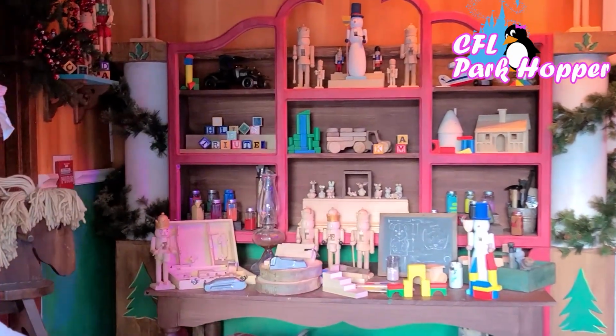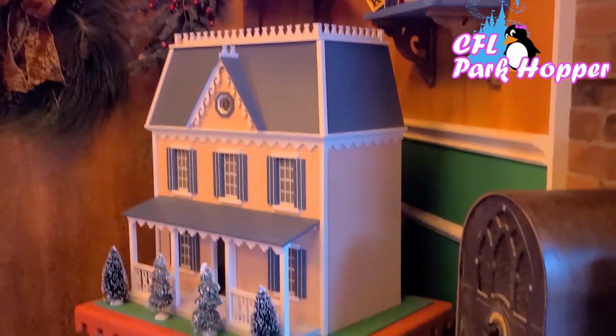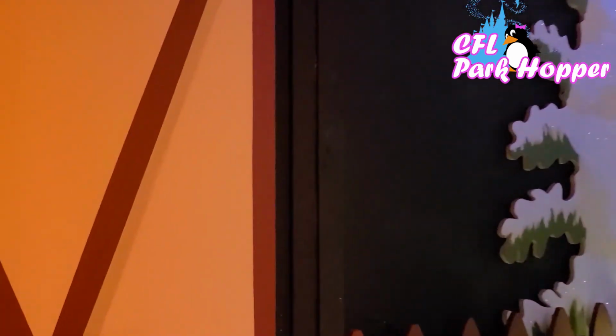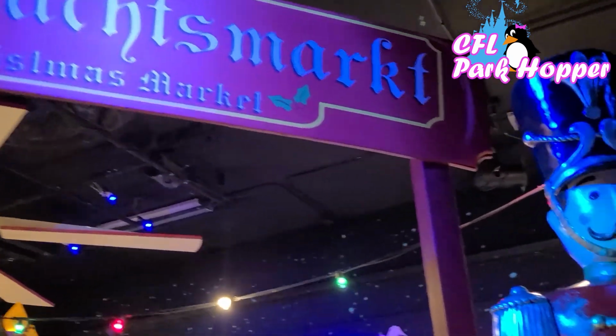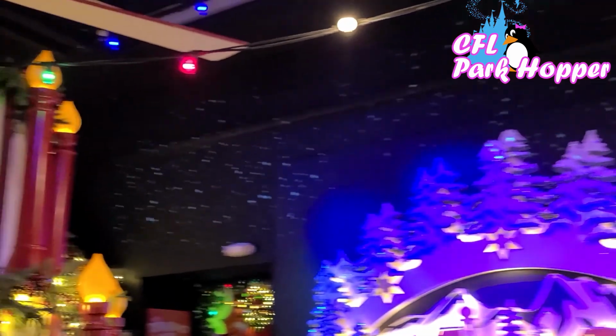All right, guys, here we go. Into, looks like Santa's workshop. Look at this. All the little toys. Look at the little tricycle. How cute. Man, they transformed this thing fast from Halloween into Christmas. Hello, hello. Christmas market. Oh, this is cute.